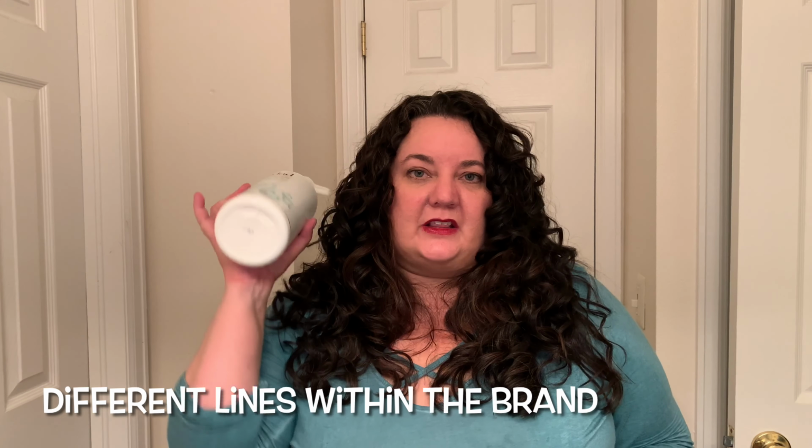This is probably one of the few brands that I will do a one brand wash day on, because I can mix and match between the lines. But anyway, this is a great shampoo, cleansing, doesn't strip your hair, has protein in it, just a good all-around start to a great routine.